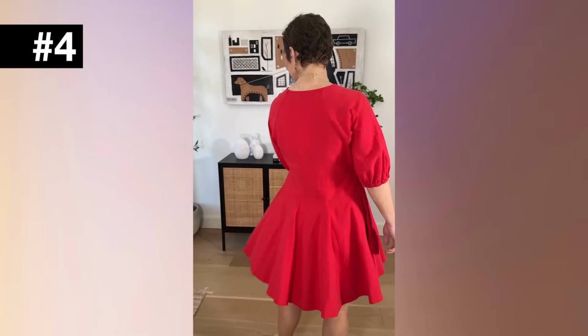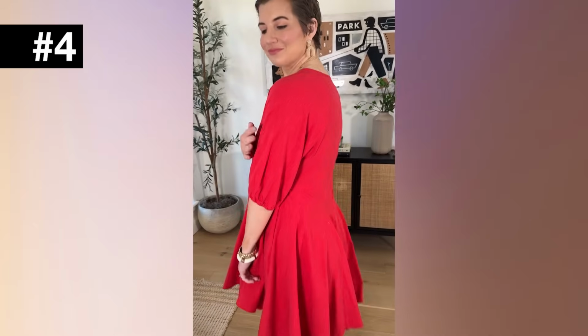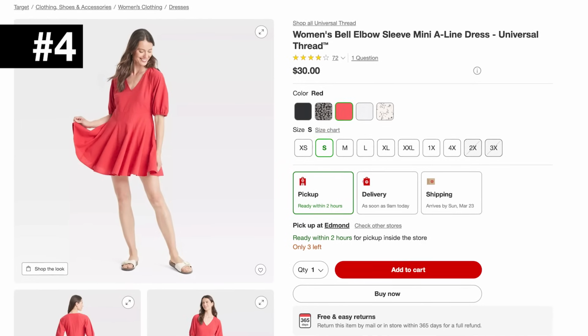I love this one. I think this is such a cute silhouette. I like the little puff sleeve, but the bottom is really the star of the show. It's got this flowy, flouncy, flirty fit to it. All the F words all together, but this also comes in a black. It is a mini dress, but it's not super short.